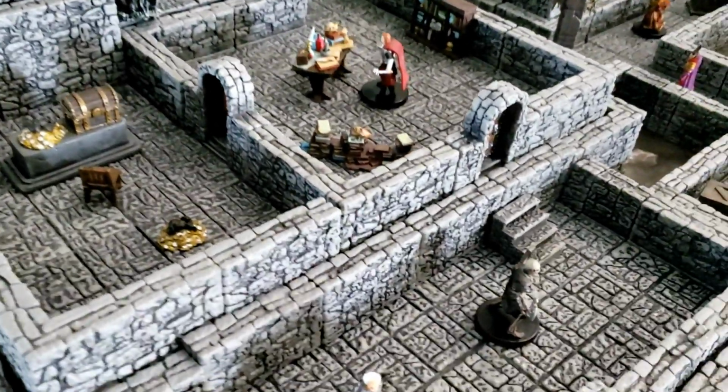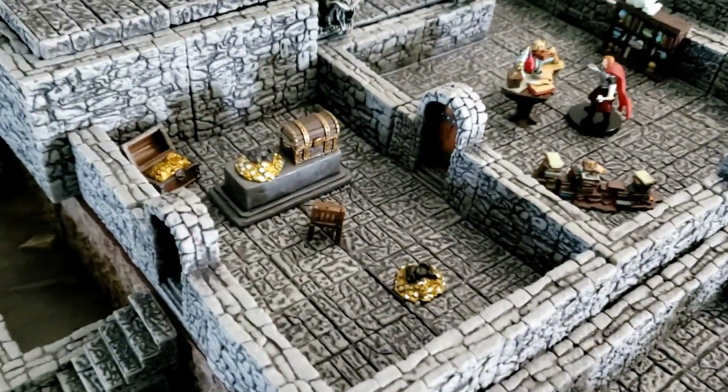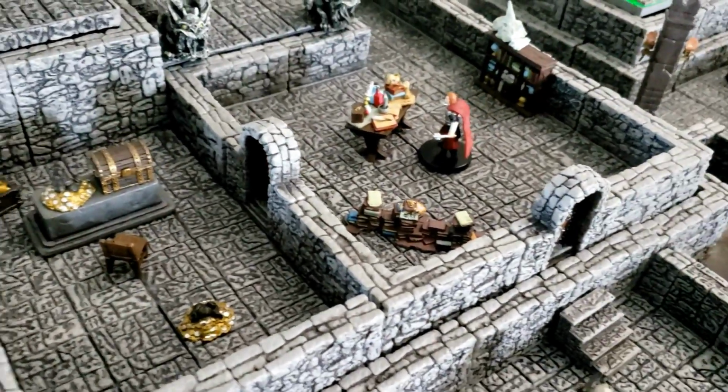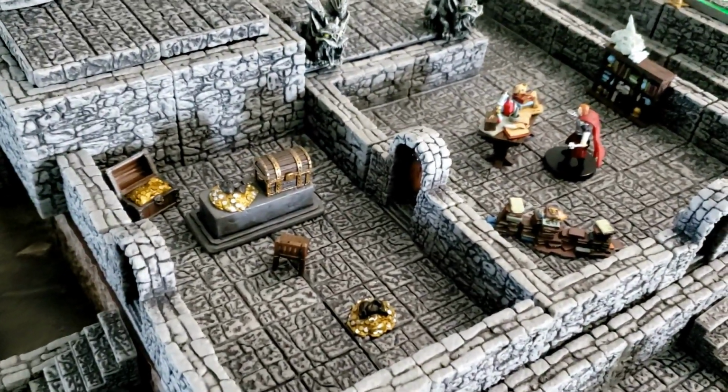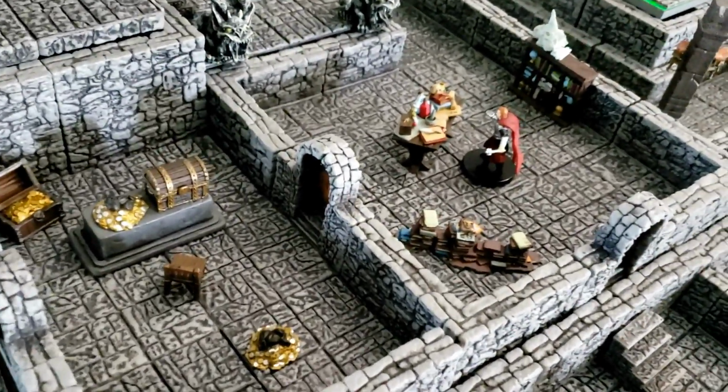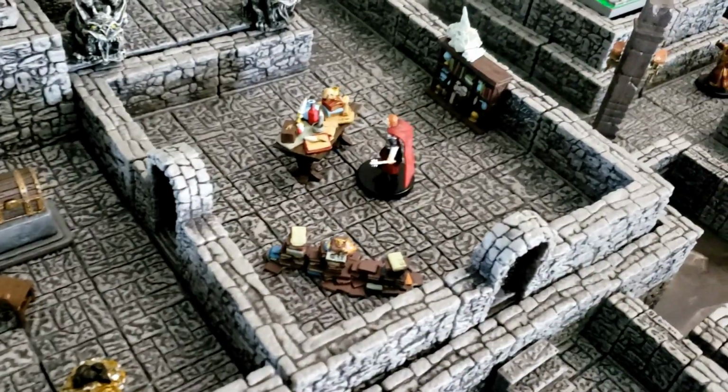From here, the characters can go down. They go into here, and there's a treasure room. That's great. They can earn some cash, and that always makes them happy. Of course, it could be cursed. It could be a mimic. It could be poisoned. So there's all kinds of stuff that could happen.